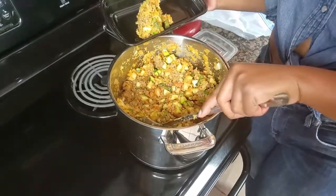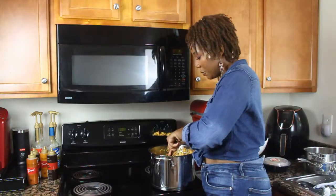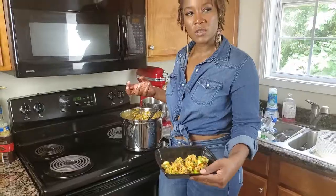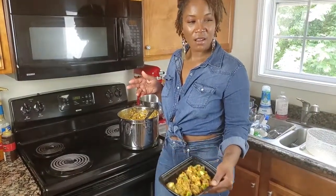That's it, guys. We have completed the dog's whole food diet and it looks good. I added all the raw fruits and vegetables while the food was still hot, so it cooked it a tiny bit, but it still got all the nutrients.